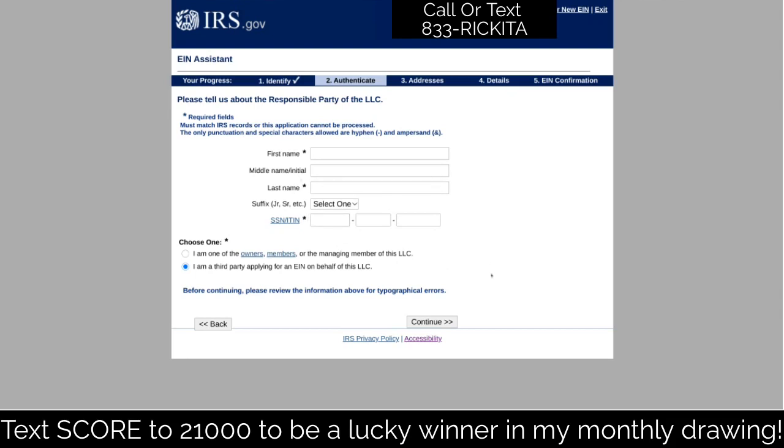They're going to block it out. So going forward, I can't show you what you have to do because they're going to block it out. And I'll have to put my social here. And I don't want to really screw up anything in the system because I'm not actually doing an EIN number. So what I want you guys to do is just make sure that the information that you have, your information, is what you put in here.